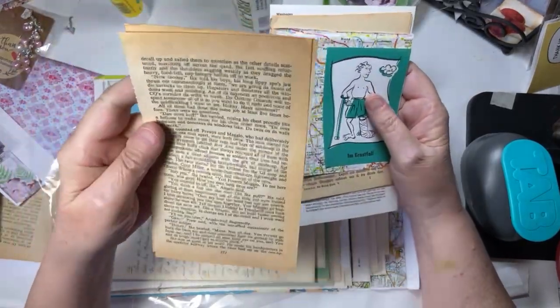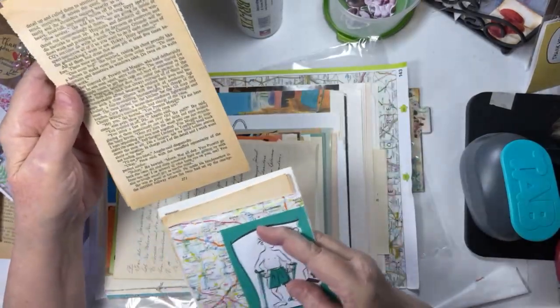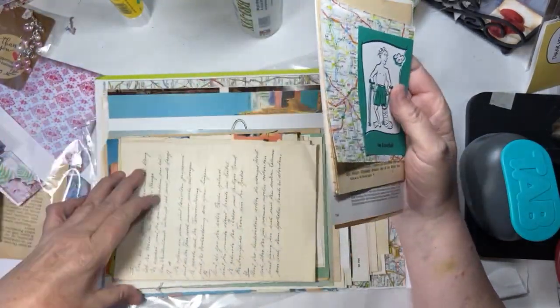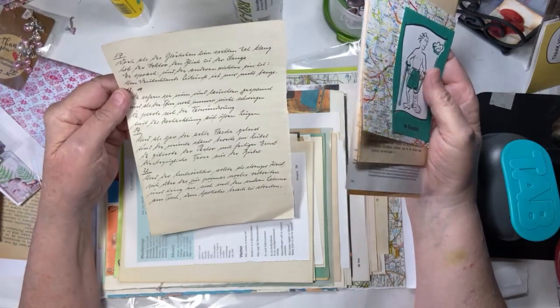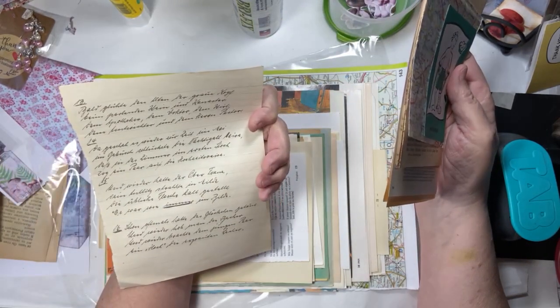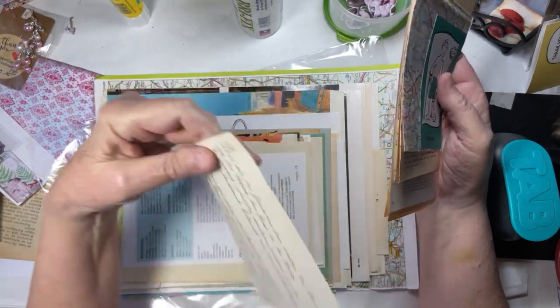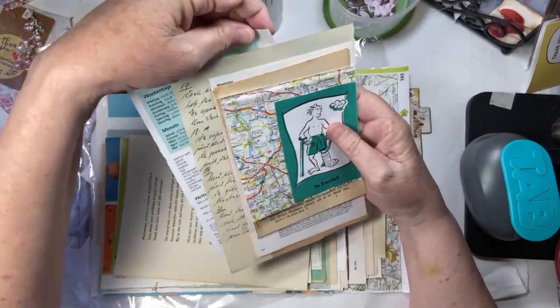Love the patina. Just look at how it's lighter here and darker where the air hits it. So pretty. And then this looks like a letter. I do have some German friends, so I might have to ask them to read that.